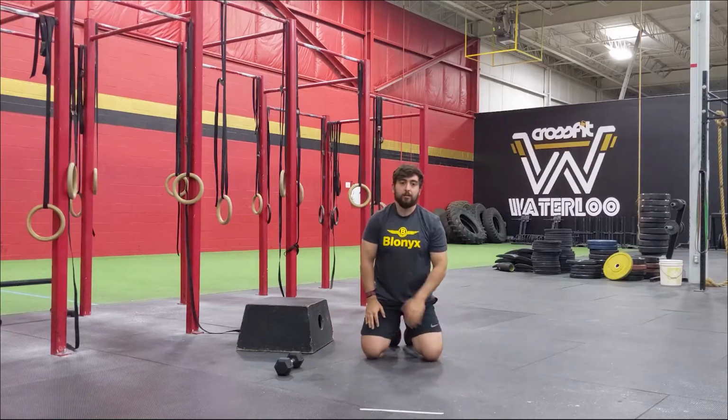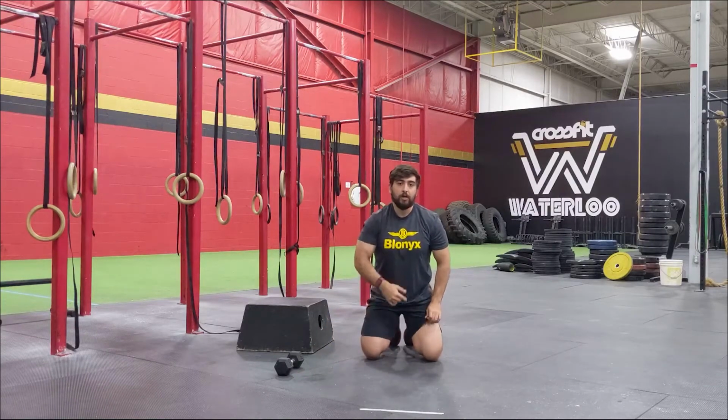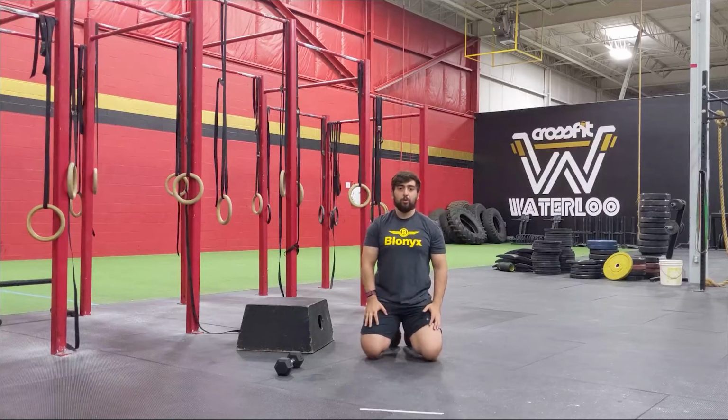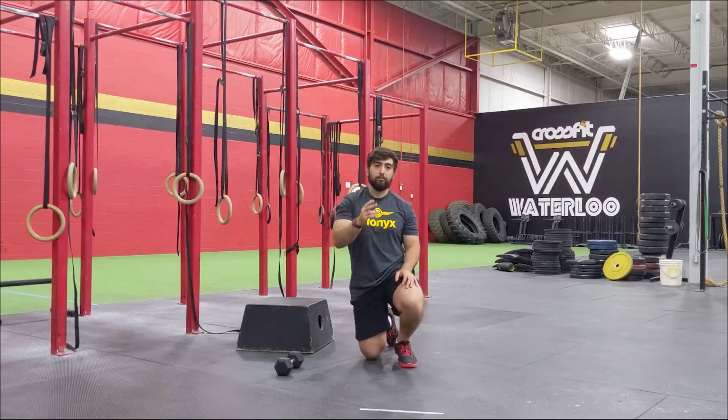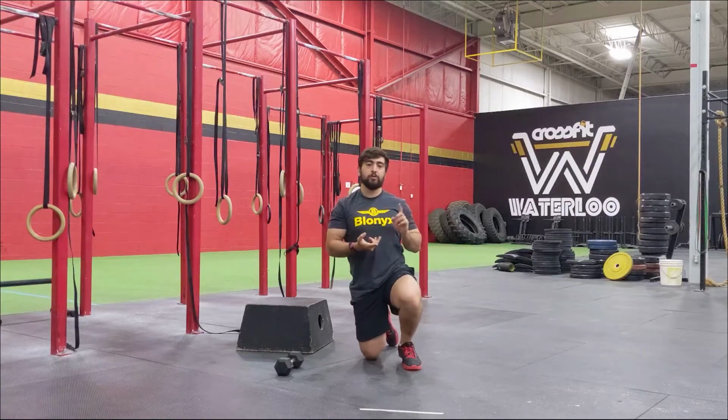Once you're done 60 seconds on one side, repeat the same on the opposite side. Then we're gonna go into our warm-up, which is 10 down to 2 reps for plank scap retractions, Bulgarian squats, and strict overhead press.